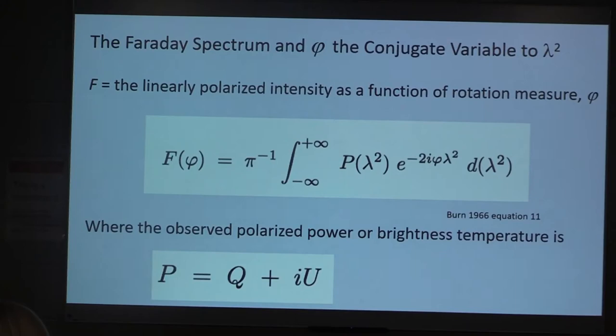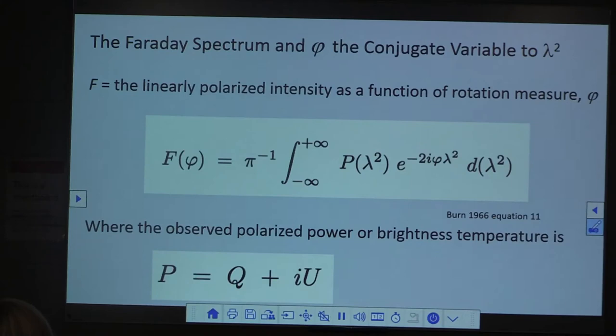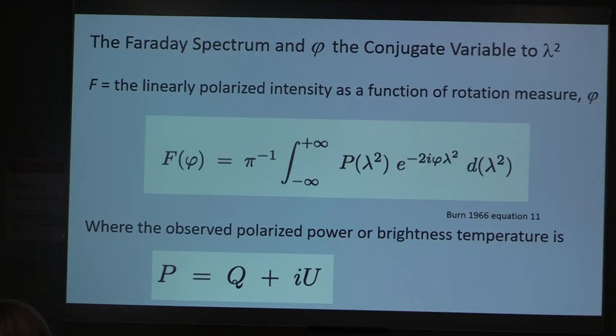This is the one which was in the paper from 1966 by Burn, but it didn't really get what it was saying. And what this equation says is that there is a Fourier transform relationship between the polarization as a function of wavelength squared and a spectrum. And it's not a spectrum versus wavelength or a spectrum versus frequency, as most spectroscopists like me usually work with. It's a spectrum versus what's called rotation measure. And the little Greek phi here means rotation measure.